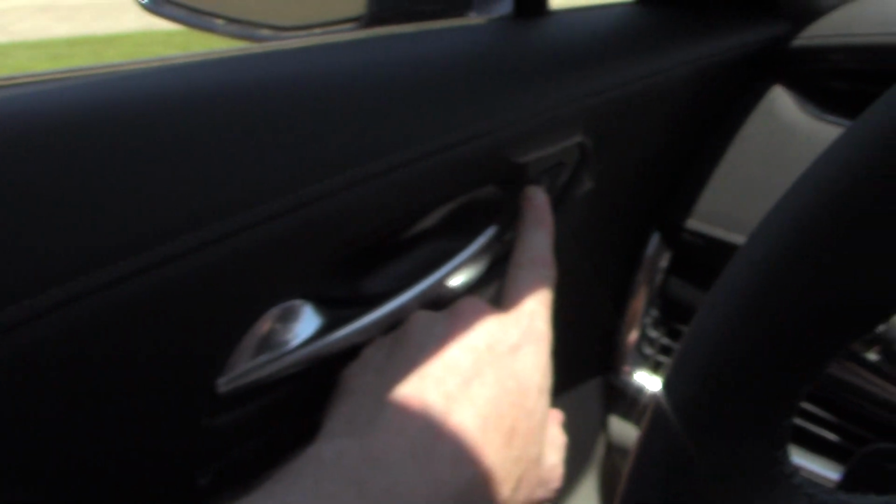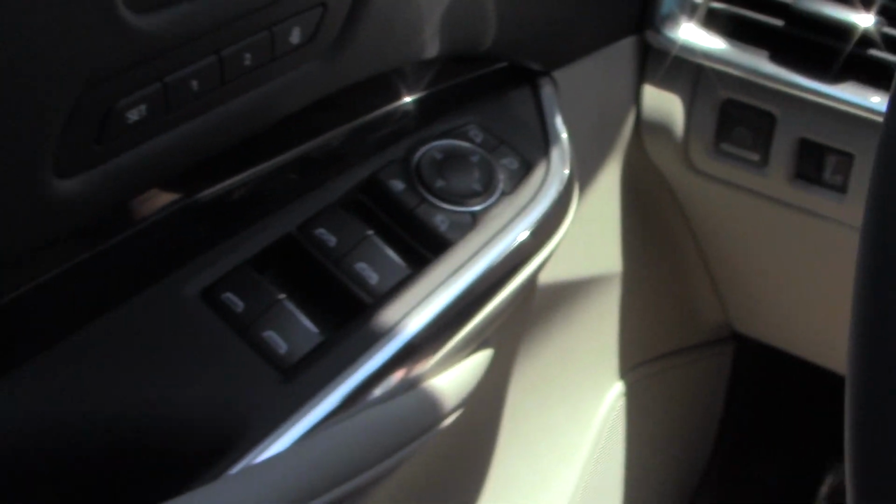Okay, so here we are inside of the XT4. I'm going to do a quick interior tour for you. Here's your lock and your unlock buttons right here. Of course, your windows, mirrors, all that kind of stuff. Pretty simple. Everything is pretty self-explanatory here.